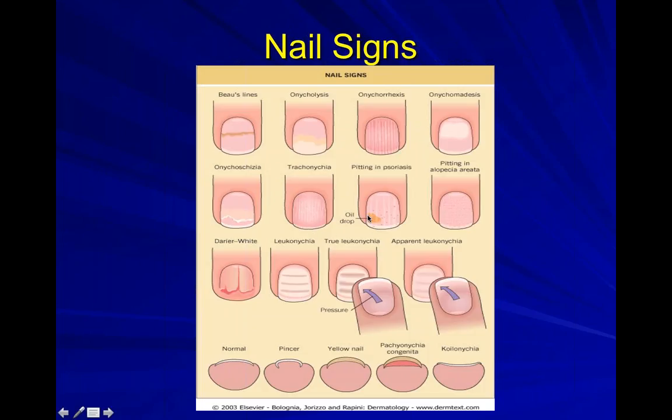The oil drop phenomenon, or salmon patch, we see in psoriasis, and pitting, obviously we see irregular pitting, different sizes, different positions with psoriasis, but you also can see pitting in alopecia areata, and typically they're more uniform, all in lines, both horizontal and vertical, and mostly all the same size of the pits. So when you're looking at pits, look for irregularity in size and distribution, more favorable psoriasis, and more regular, look for alopecia areata.